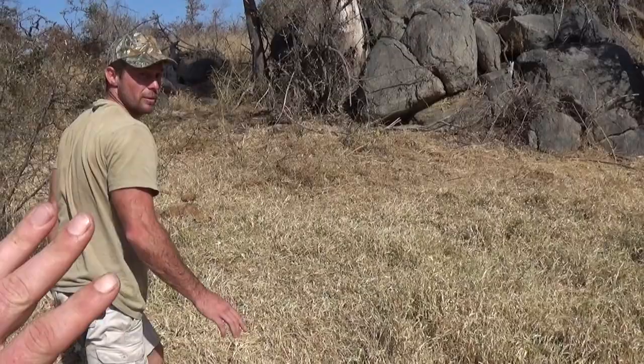Stop. Hey, guys, sorry for stopping suddenly there, but as we stood up after looking at that last little blood trail, we looked up and there in the fork of this big marula tree is an impala carcass. Okay, so I'd imagine, judging by the fact that it has been hoisted up into a tree, that it was a leopard that killed it early hours of this morning.